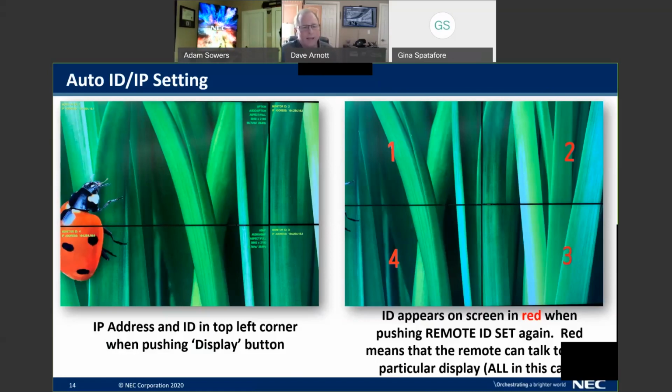And Adam, you may have something to add to that. No, I think you absolutely covered it. The big one for me is HDCP, greater flexibility as far as the number of displays that we can hit.